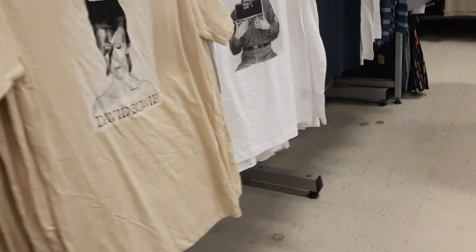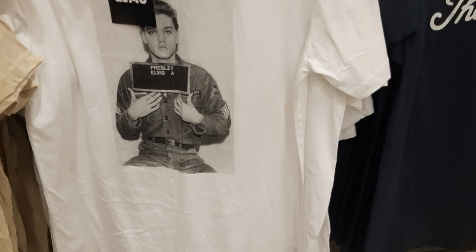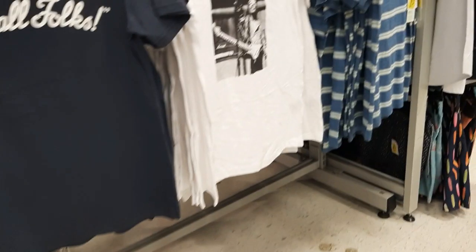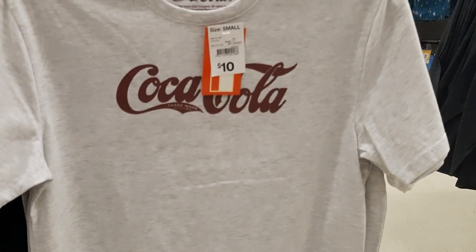Let's continue on. Ooh, these shirts are cool. David Bowie. Prince. Oh no, that's not Prince. Hendrix. Oh dear, I'm so funny sometimes. Yep.